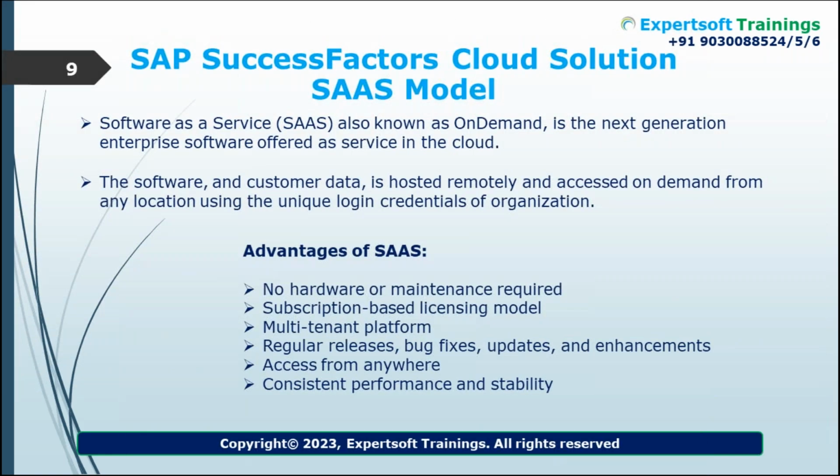Now let me explain to you about the SaaS model. I told you SuccessFactors works on a SaaS model. SaaS stands for software as a service. This software is hosted on a remote server, and we can access it with unique login credentials. Software as a service, also known as on demand, is next-generation enterprise software offered as a service in the cloud. The software and customer data are hosted remotely and accessed on demand from any location using the unique login credentials of the organization. An advantage of using the SaaS model is that we don't need any hardware or maintenance.